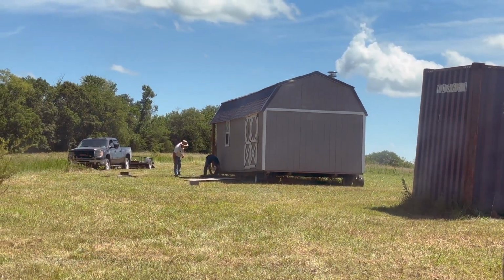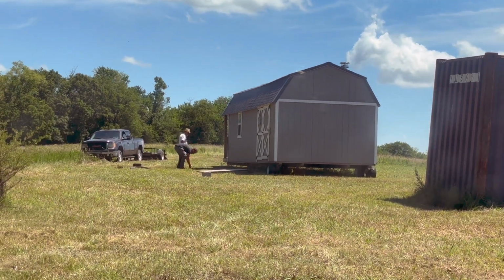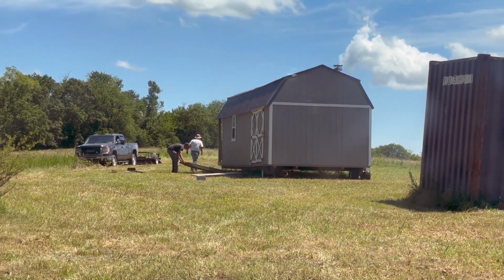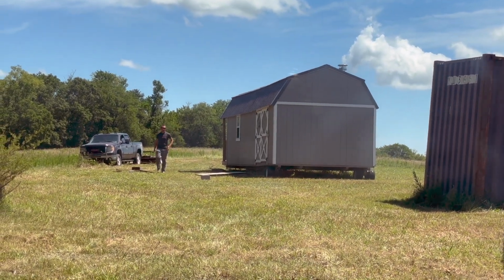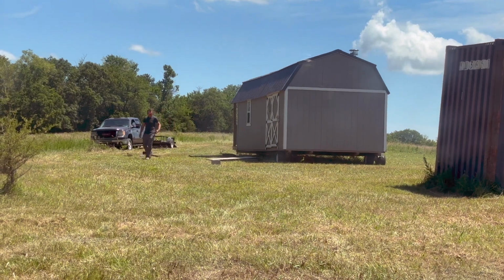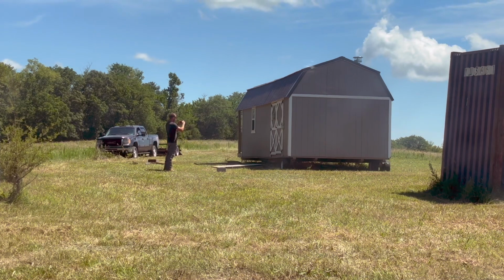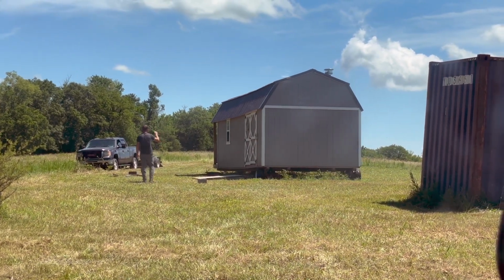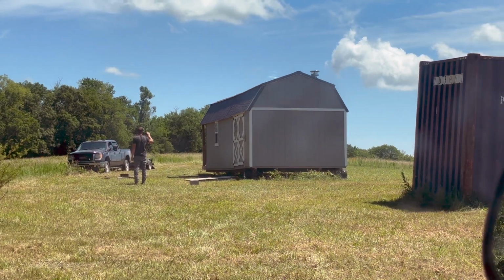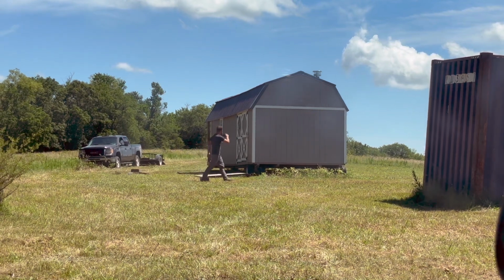So Joe's helping him. The house was on bricks, and we don't want the bricks obviously to be in the way. And so Joe is helping him pull out the ramps, pull everything off of it. Let's just pray a blessing on this. Lord, we just pray everything's safe. There she goes. Safe down the hill, Lord. In Jesus' name, amen.